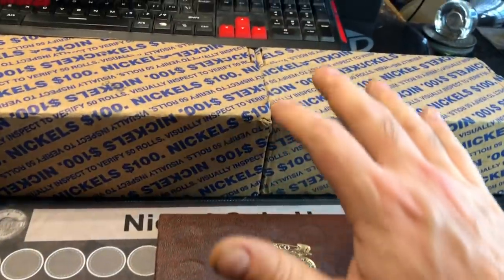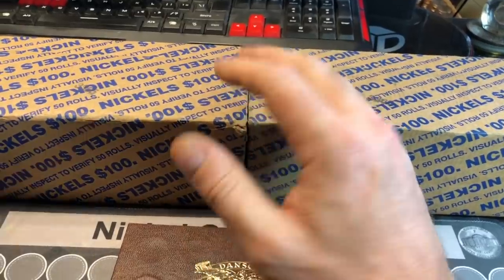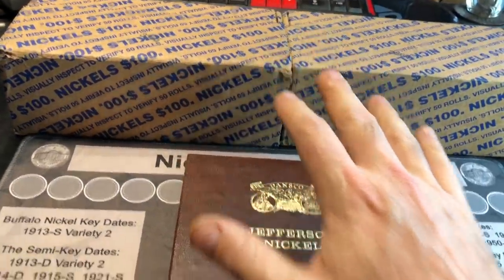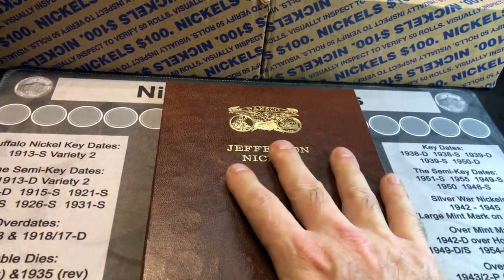That's right, we're on Nickel Hunt and Album Fill number 11. And like the last hunt, I'm going to go ahead and do 2 boxes because, as you know, it's getting tougher to fill up these slots in this Jefferson Nickels album.